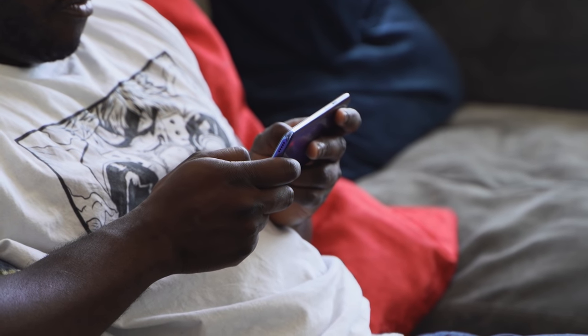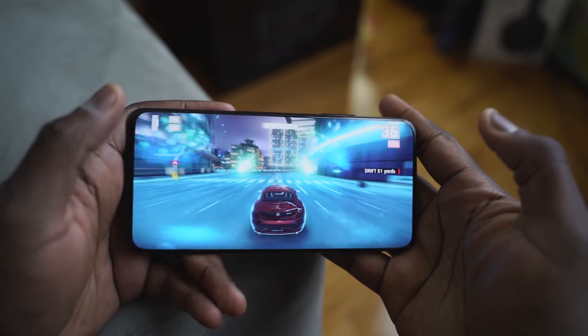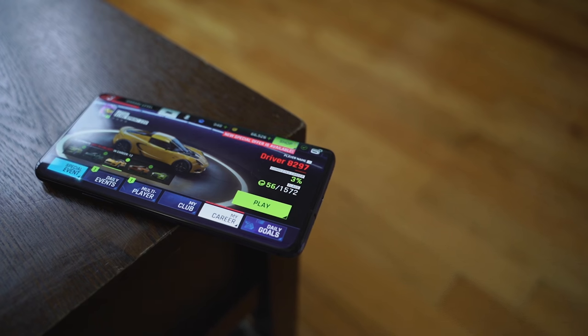I've been excited to show you guys this video because I think OnePlus has nailed it with the 7 Pro. Yes, let's jump in. Yeah, so the OnePlus 7 Pro, I've had it for a while, and let me tell you, this phone is legit. OnePlus is finally here.